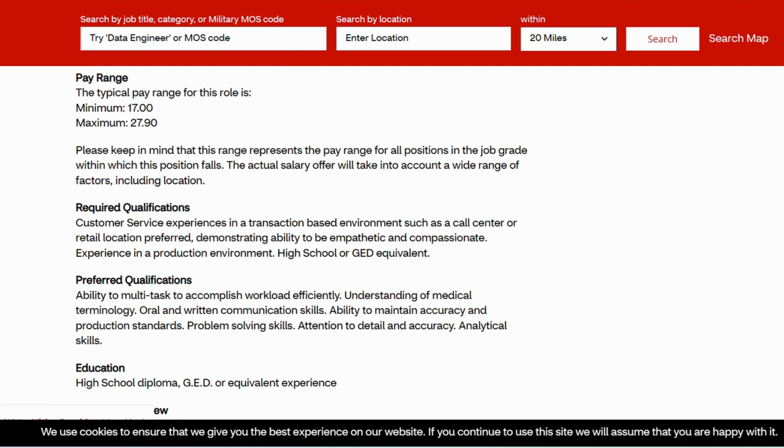As you can see, it just says customer service experience in a transaction-based, so call center. So you could have been working in that facility for 3 months, 2 months, you'll be eligible for this position. And then the education is a high school diploma.